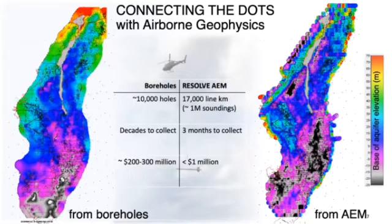And if you add up the total drilling costs, it cost about $200 to $300 million to collect those 10,000 boreholes. On the right, you can see the comparable base of the aquifer. That's based on 17,000 line kilometers, or about 1 million virtual boreholes. It took about 3 months to collect all of those 1 million virtual boreholes, and it cost less than $1 million. So while the absolute cost of airborne is relatively high if you're putting together a survey, the cost per data point is very low, and you get not only a broad coverage with consistent data quality, but you get it at a fraction of the cost of comparable coverage with boreholes.